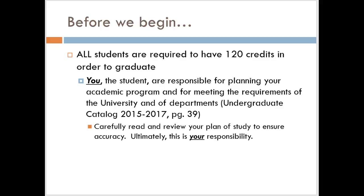You, as the student, are responsible for planning your academic program and for meeting the requirements of the university and of the department. It is important that you carefully read and review for accuracy your plan of study to make sure it is correct. Ultimately, this is your responsibility. And I take just a moment to say that because as humans, we all do make errors, and the Department of Nursing is no exception to that rule.